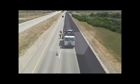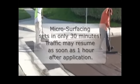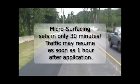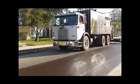Remarkably, microsurfacing can dry in 30 minutes, compared to a 2 to 5 hour set time for slurry. This ensures that traffic interruption is kept to a minimum, or can be done overnight. Cars can begin to drive on the surface 1 hour after it's been applied. It's that fast of a product.